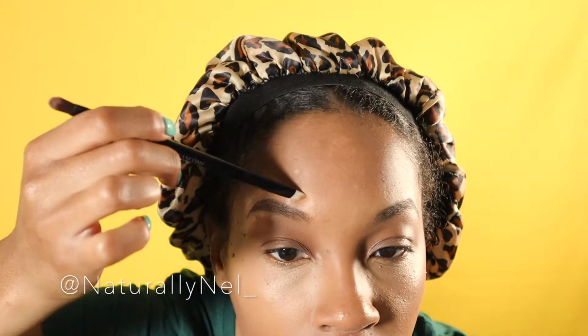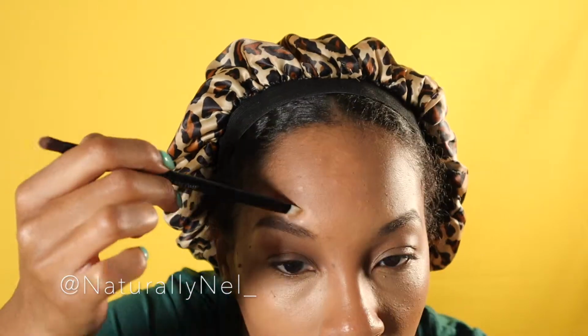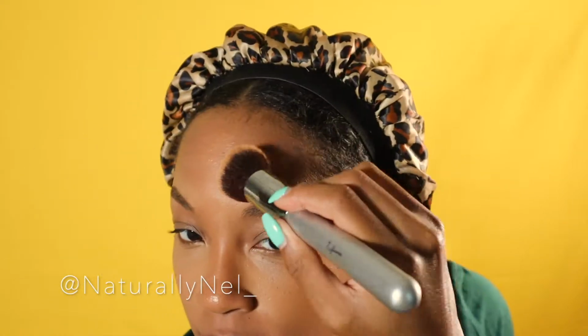So if you're looking crazy and you can see all the lines with your concealer, all you have to do is take your foundation brush and buff it out a little bit. And then we're good.